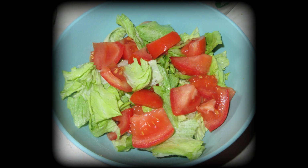Another lunch. I chopped up the rest of the lettuce that I had, and I chopped up the last tomato we had, and I just topped it with ranch. This was absolutely delicious and so simple.